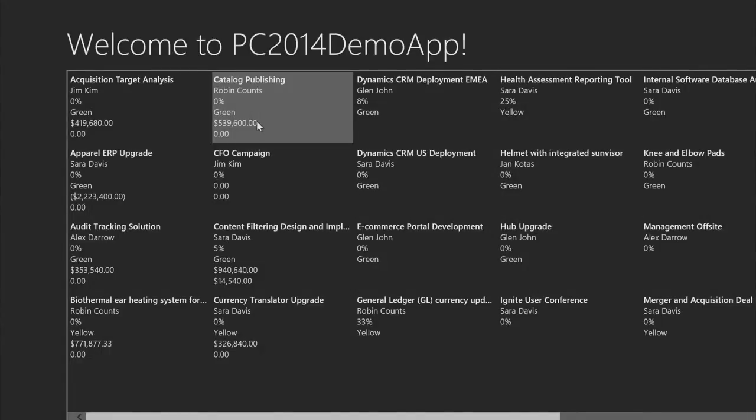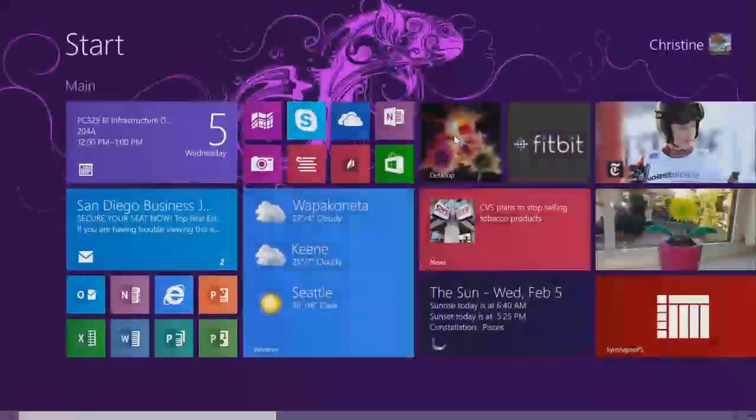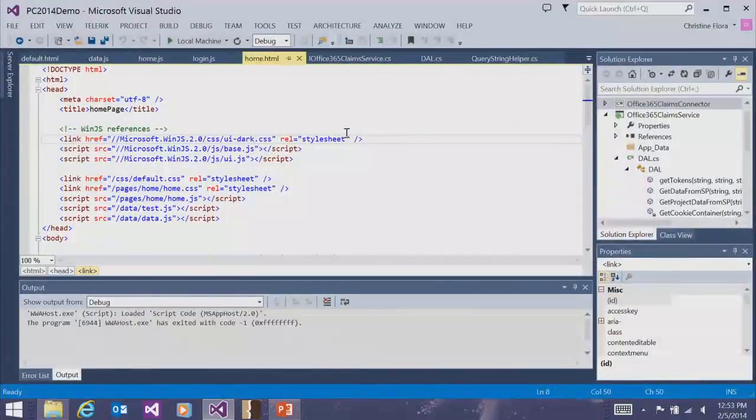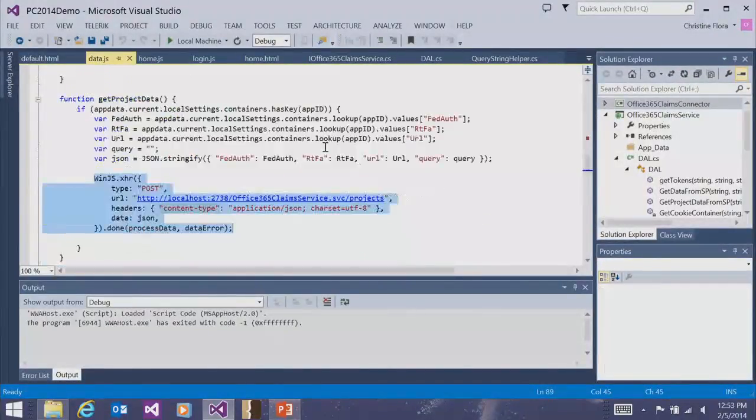As you saw in my app, the project watch list is a list view. The issues, risks, and deliverables was a list view, but it was in the list layout instead of the grid layout. Okay? But let's say I'm bringing owner down. So let's say that I want to group by owner. Let's take a look at that.